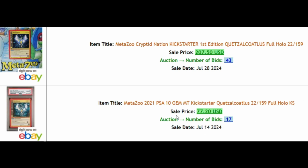July 14th, PSA 10 sold for $77.20. But raw, what, 2 weeks later? Yeah, exactly 2 weeks later. Sold for $207.50. So every now and then, there's some weird auctions I notice every week where there's just prices on cards that make no sense. So if anyone's bought these or sold these, if they have any explanation, it'd be cool to see that in the comments. But yeah, that makes zero sense.